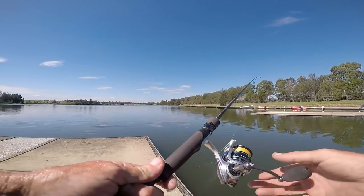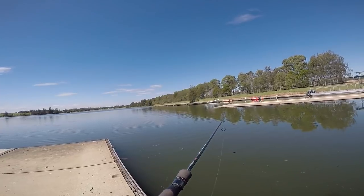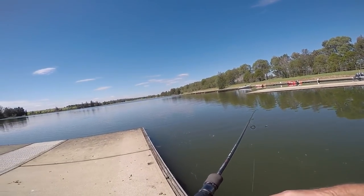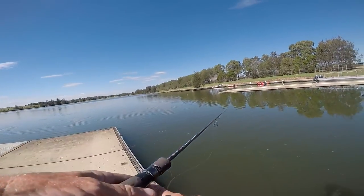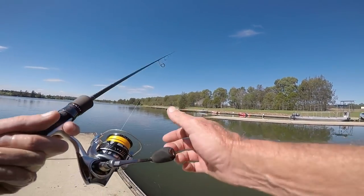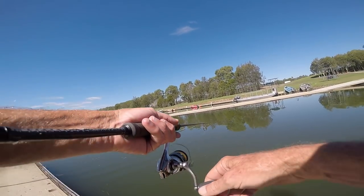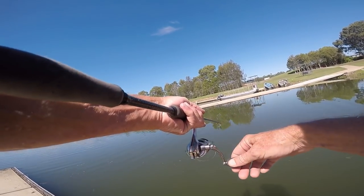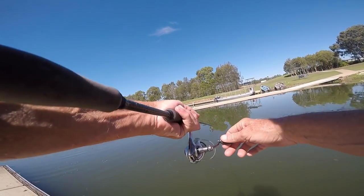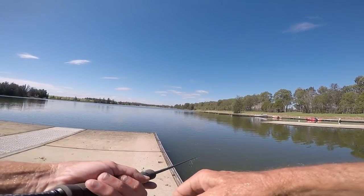And I've got a little 2000 Revo on it, a beautiful drag on it. And I've got 8 pound fire line and 6 pound leader. It's just a real fun way to fish. I'm gonna run across that corner again. Speed it up a bit, slow down, go across there. And that change of direction back here.